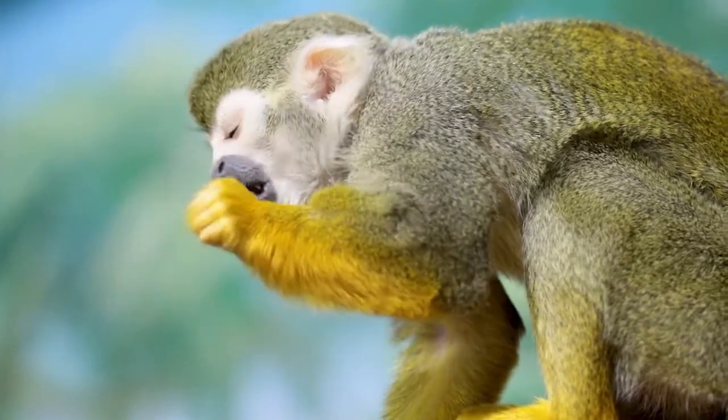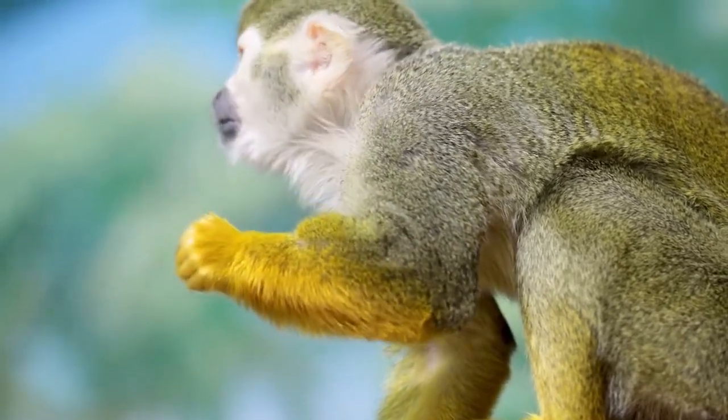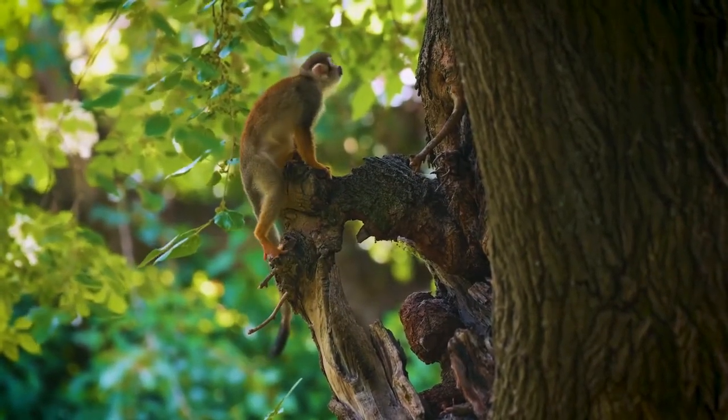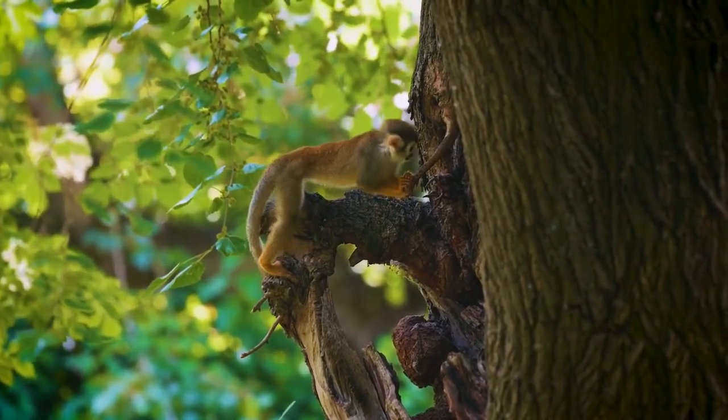Number 8. Squirrel monkeys are omnivores, and their primary plant diets include fruits, flowers, seeds, and nuts, while their primary animal diets include grasshoppers, caterpillars, salamanders, and tree frogs.